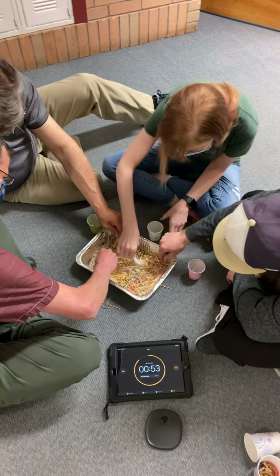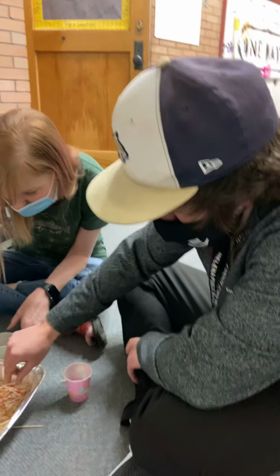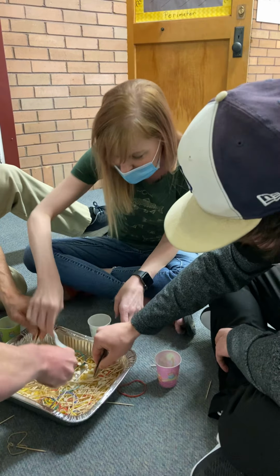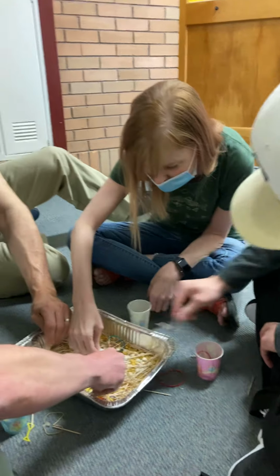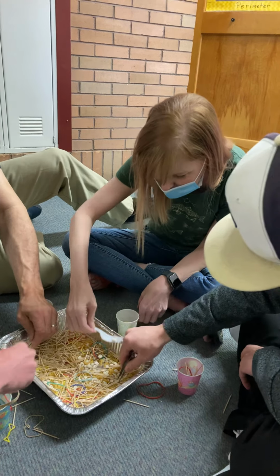Delicious. Mr. Nicholson, do you have any strategies going into this last round? Going for the easy objects I can grab with this. Which are what? Toothpicks and rubber bands. Rubber bands. Miss Shockley, how are you approaching this? Well, mine's a little different because I have little prongs, so I have to go with things I can scoop. Like what? Like the beans and possibly macaroni.